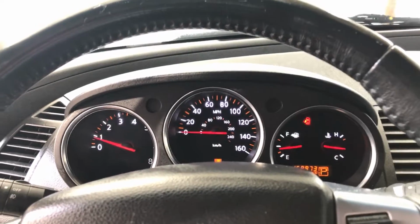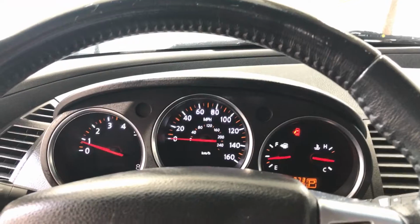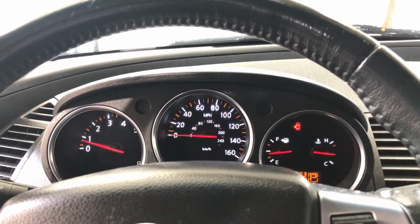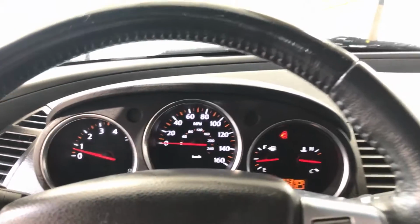Revs up nice and smooth. Also, I wanted to note that this vehicle did drive in well under its own power, had strong forward and reverse, and engaged in first gear just fine. So everything seems fine there as well, and a pretty nice vehicle overall.